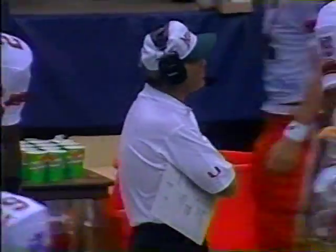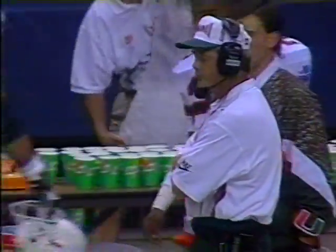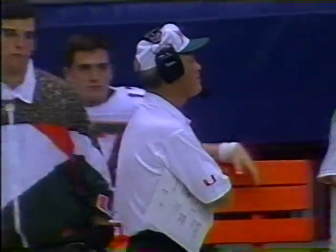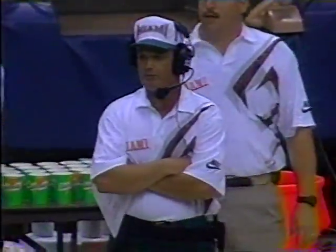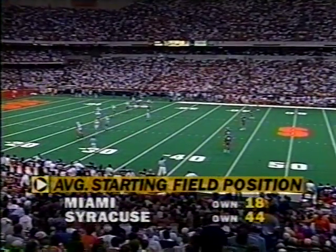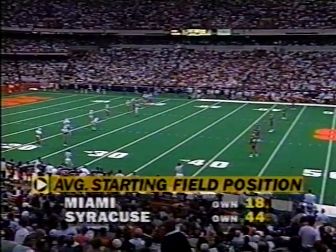We had offsides on the kickoff, so it looks like they want them to come back and do it again. The Miami offense is beleaguered somewhat, not only by the crowd in the building, Bob, but by their own field position, which has been so poor. It has been poor. Their average starting position has been their own 18-yard line. Syracuse has been the beneficiary of some good special teams play. Good coverage, good punting. They've started at their own 44.